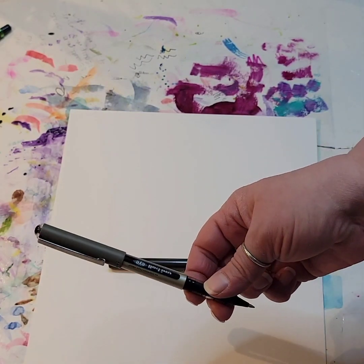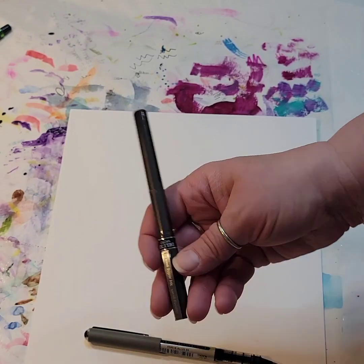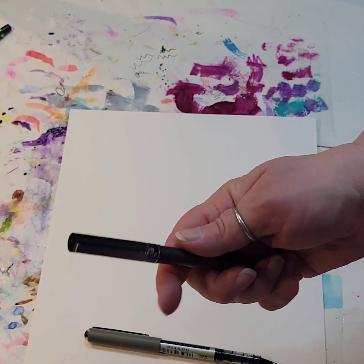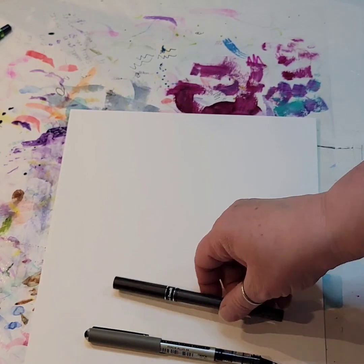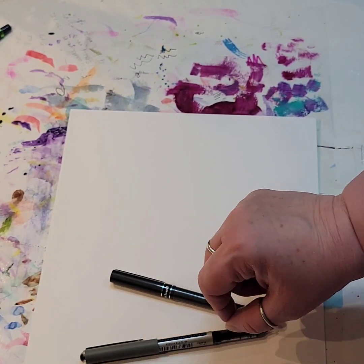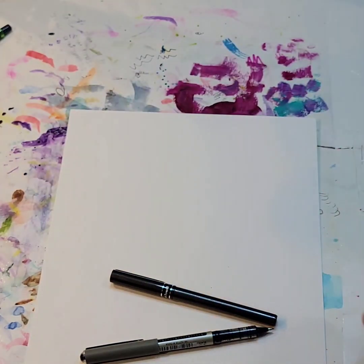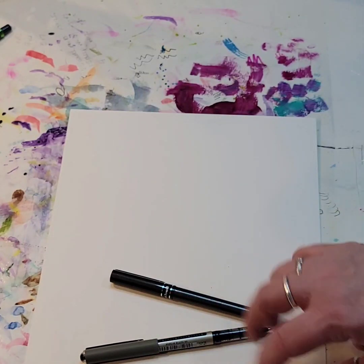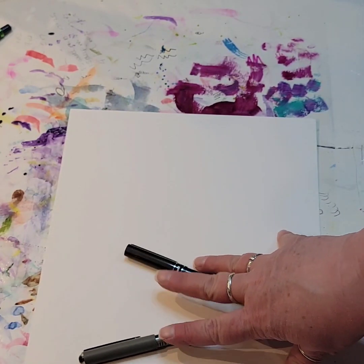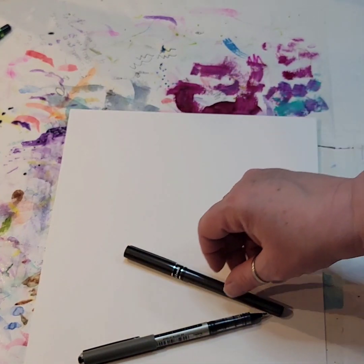I really love, this is a Uniball ballpoint pen. And this one is a Uniball Deluxe Micro pen. They're both ballpoints. I prefer a ballpoint pen to a felt tip pen, but you could certainly use a Sharpie or any other marker that you have. Whatever pen you have is fine. The biggest difference if you don't have these types of pens is that yours is just going to look a little bit different than mine, and that's completely okay.